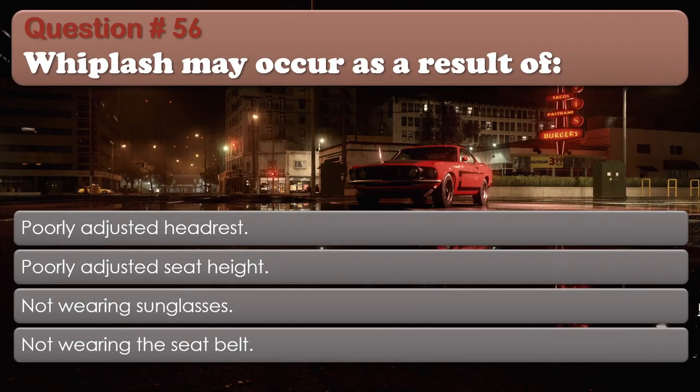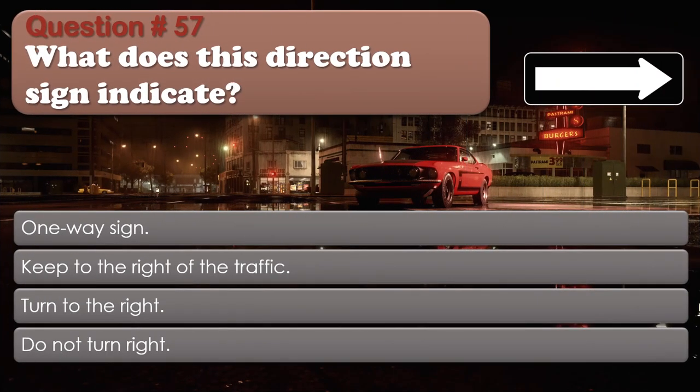Question number 56. Whiplash may occur as a result of: poorly adjusted headrest, poorly adjusted seat height, not wearing sunglasses, not wearing the seat belt. The correct answer is poorly adjusted headrest. Question number 57. What does this direction sign indicate? One-way sign. Keep to the right of the traffic. Turn to the right. Do not turn right. The correct answer is one-way sign.